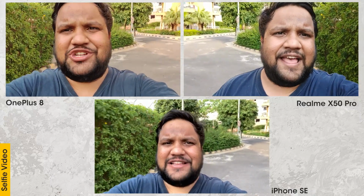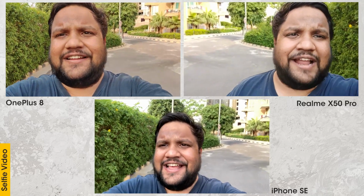However, I'm leaning towards the OnePlus 8 because it offers more details, has better dynamic range and very good audio quality, which is almost on par with the iPhone SE.